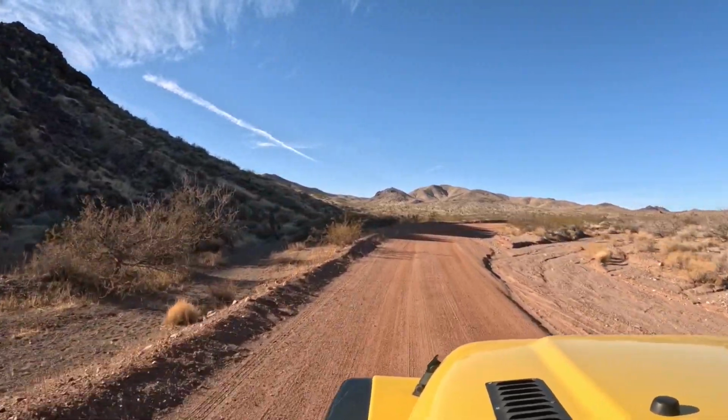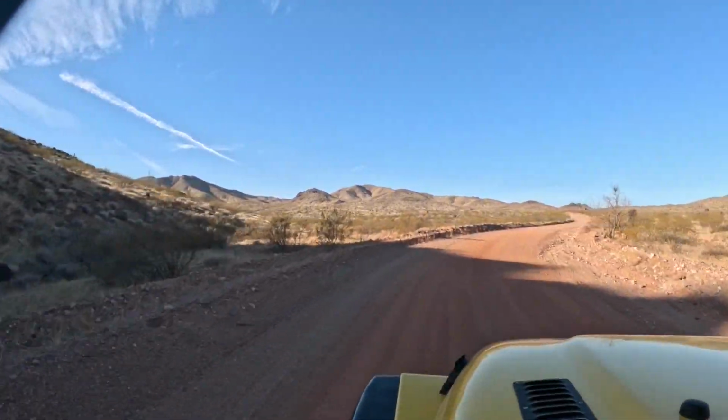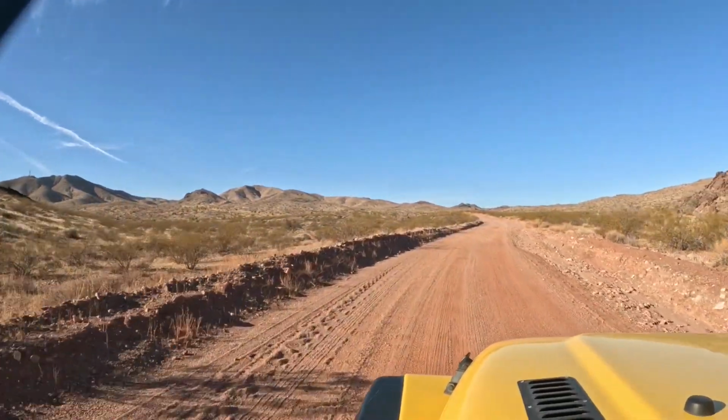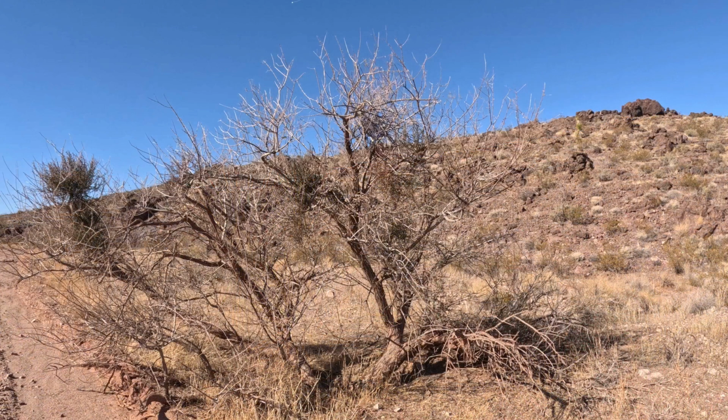In this area, the vegetation is predominantly creosote, the scraggled yellowish-green brush, and Mojave yucca, the spiny medium stalks. The taller brush is catclaw, with dark, thick clumps of mistletoe in the branches. Mistletoe is a parasite plant common in the Southwest. Catclaw bushes are the meanest, with thorns curved like cat's claws.